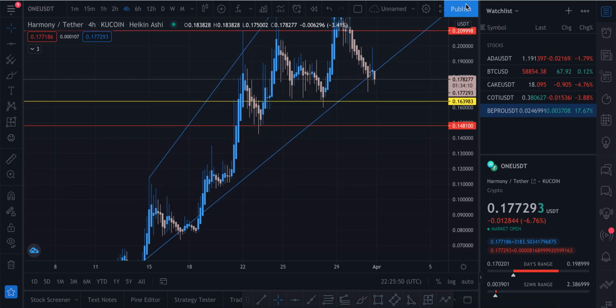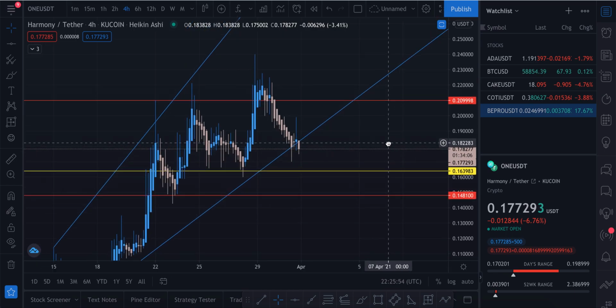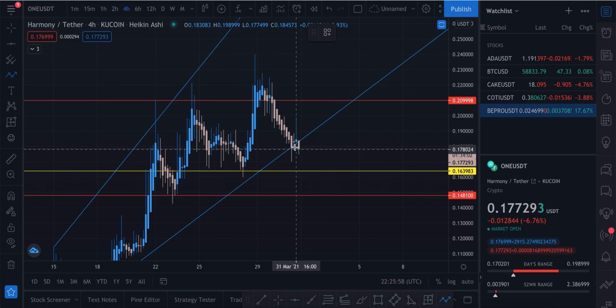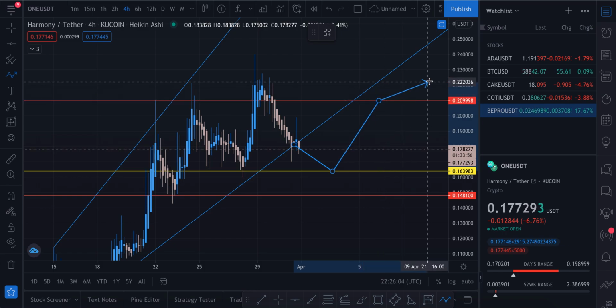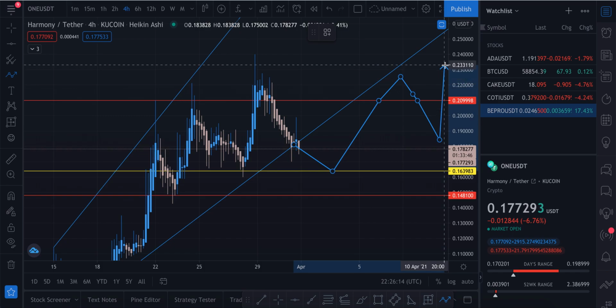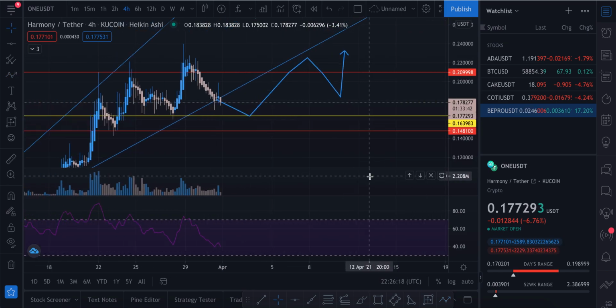So basically, that is our new level of support, right? That's our new level of support, and there's a chance that it could come back down and test here before it comes back up, and then it might do a fake out again like it did. And then it could create a new higher low, and then it could break through this completely. That's what could happen.